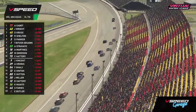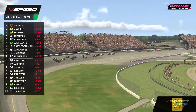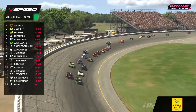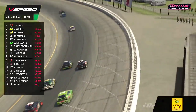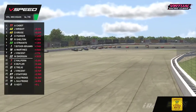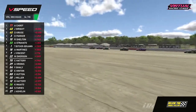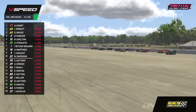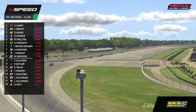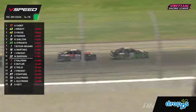And now quite a few small groupings of cars here. We've got 2 that have broken out in front. That is Adam Cabot and Jeff Wright working together. And then Dylan Parker kind of leading this big, massive pack, about a second or so behind Dane Cruz up there in front of them. And everybody pretty well grouped up, 5 cars or so at a time in this larger pack.